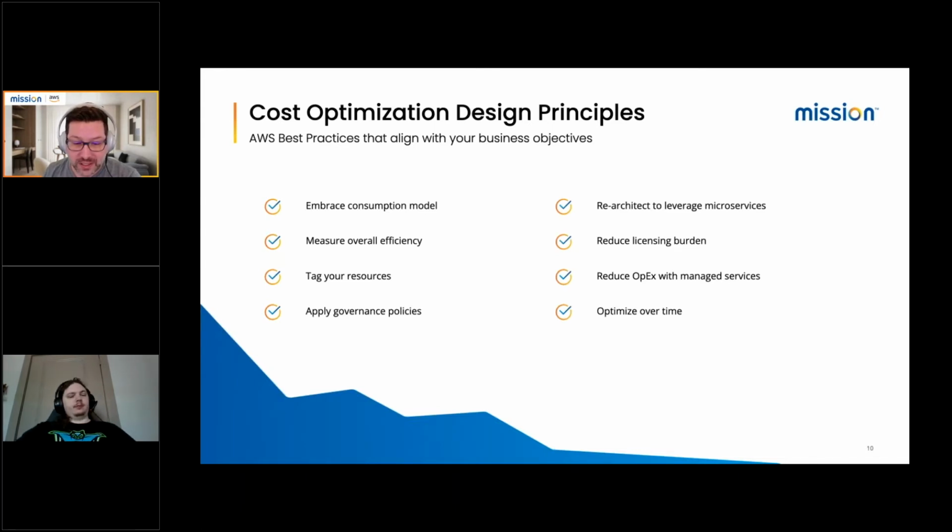So we should also talk about governance. As we mentioned earlier, the on-demand self-service nature of the cloud lends to cloud sprawl, okay? And governance policies can help you maintain and gain control of the growth in your environment.